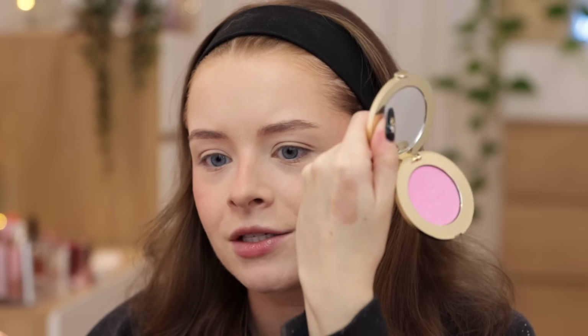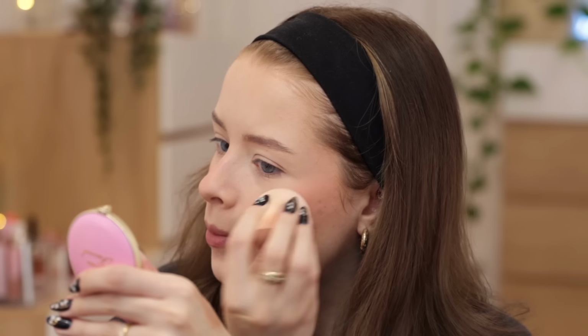Oh, okay, wait, it's literally dried already. It's already dried on my hand. Okay, maybe that's not the best method. Actually, that has given a little bit of a glow. That one dried quicker than the blush.